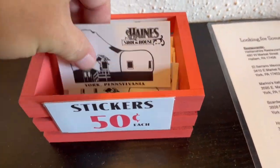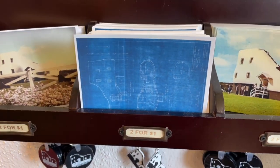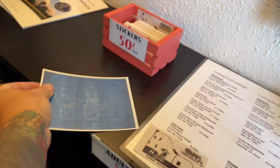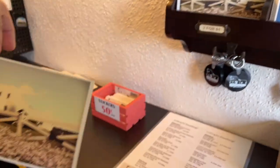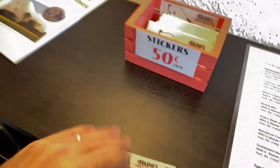Yeah, look at this. So, they've got stickers. They've got posters. What poster do you like, buddy? You want this one? They're two for a dollar. You can get two. It is busy here this weekend. What's the other one you like? This one? All right. There you go. I'm gonna get two stickers because why not?